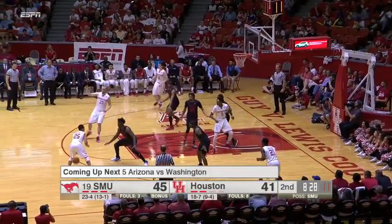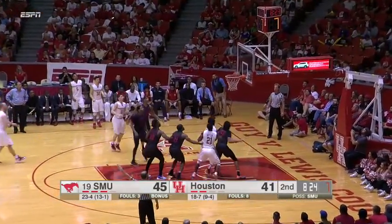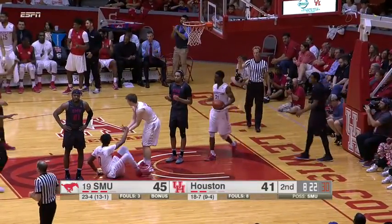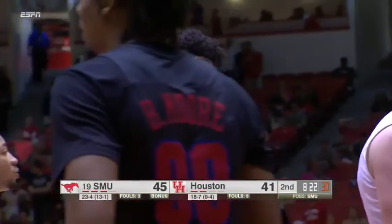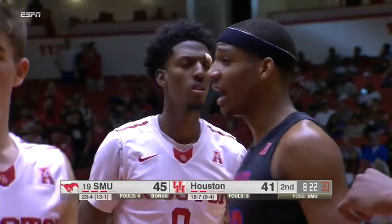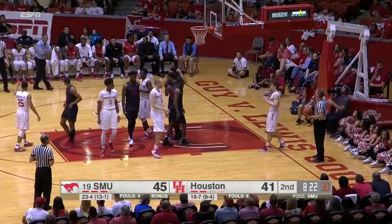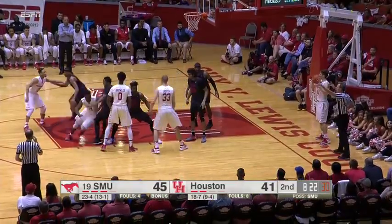Ojale was closing quickly on him. He pulled it down. Meyer throws it up from 3. Big fella around and out. Fight for the rebound underneath 4. And that's going to be called on SMU. Chicken Knowles draws the foul. I think that was on Melody. Sorry, Tim, it was. Just a second.